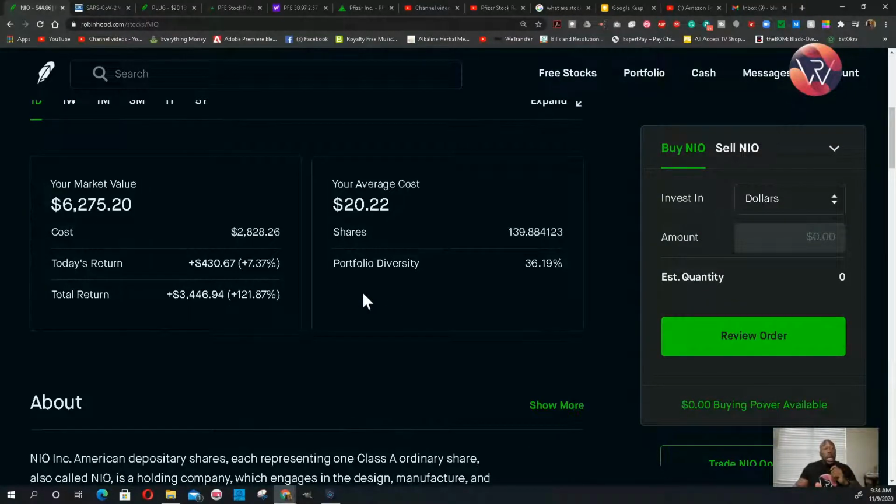Ladies and gentlemen, NEO is blowing up. I am so sorry you guys didn't invest in this. Look at this. Today's return, I'm already up $400 at 7%. That's awesome. And it's still going up. Look how much I have in NEO. NEO is 36% of my portfolio. That's more than a third.